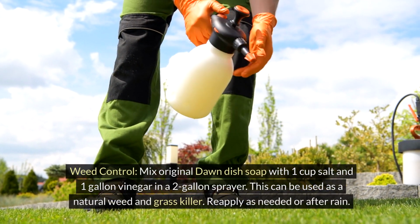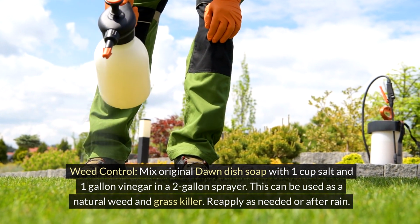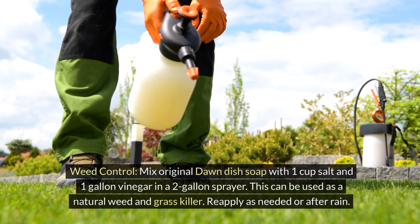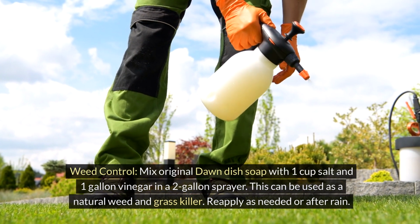Weed control. Mix original Dawn dish soap with 1 cup of salt and 1 gallon of vinegar in a 2-gallon sprayer. This can be used as a natural weed and grass killer. Reapply as needed or after rain.